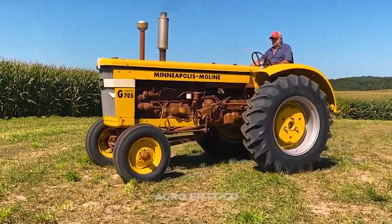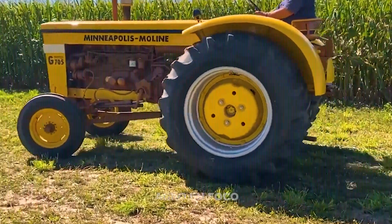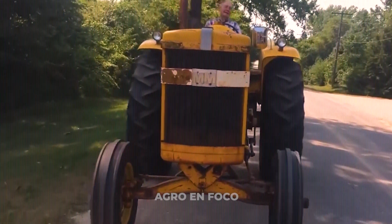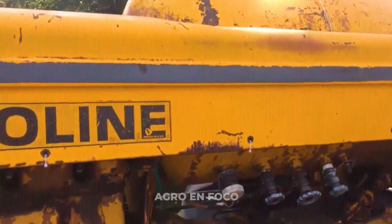Another striking aspect of the G705 was its physical presence. With a wheelbase of 2 meters and 44 centimeters and a weight ranging between 3,622 kilograms and 6,155 kilograms, depending on the configuration, it was, quite literally, a steel giant.